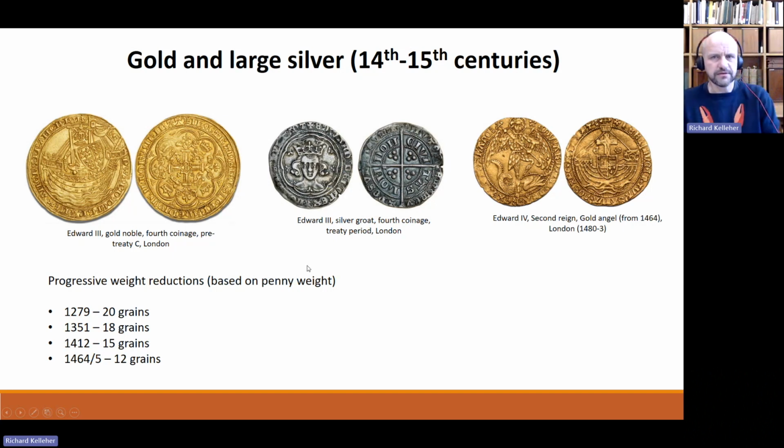One other fact that we'll see through this period as well is the reduction in the weight of the coins in general. So there were 4 main weight reductions in 1279, 1351, 1412, and 1464-5, and the weight of the penny reduced accordingly. So what this meant in practice is that existing coins in circulation would often be cut down to match the weight of the new stuff coming out of the mint. So that's sometimes an indicator of when a coin was actually used and lost, if it'd been clipped down to a weight of a subsequent period.